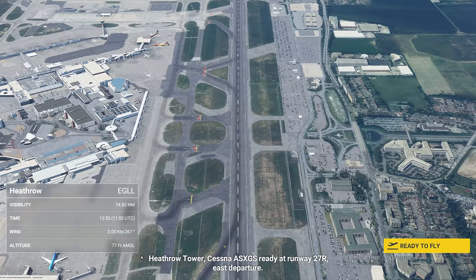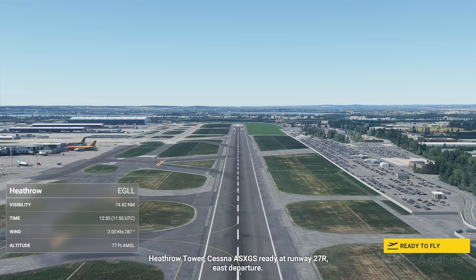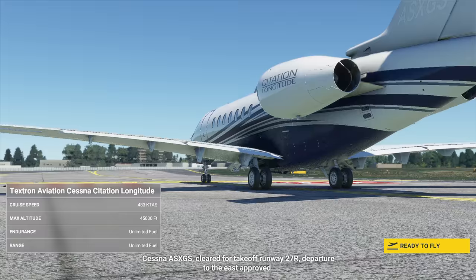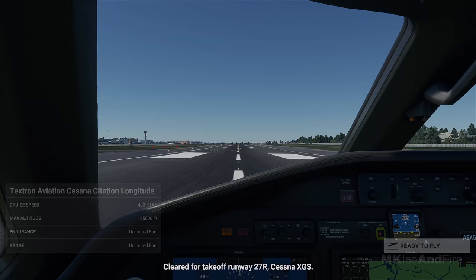Cessna Alpha Sierra X-ray Golf Sierra ready at runway 27 right, east departure. Cessna Alpha Sierra X-ray Golf Sierra cleared for takeoff runway 27 right, departure to the east approved. Cleared for takeoff runway 27 right, Cessna X-ray Golf Sierra.